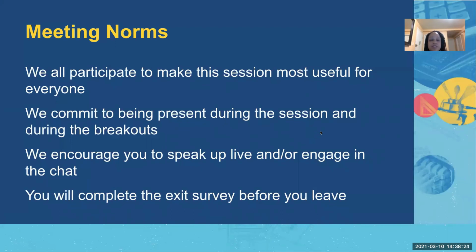The meeting norms. As usual, we want everybody to participate, whether that means that you are listening actively or asking questions. We want to make sure that by the time you leave the session, you feel like you have a good grasp of the content. We want to have people, if we do ever have breakouts, be present in those breakouts. We do encourage you to speak up live or engage in the chat, which a lot of you already are doing. And of course, before you leave, or at least directly after the workshop, we do need you to fill out that exit survey.